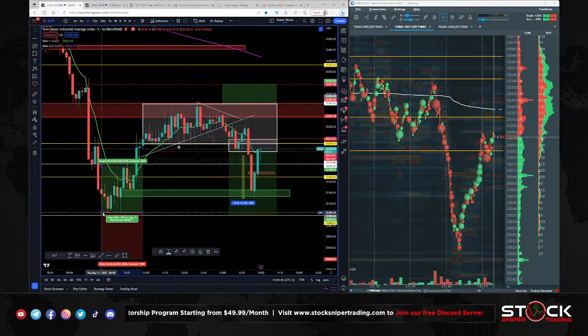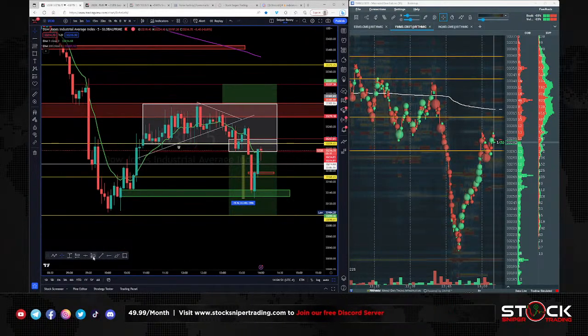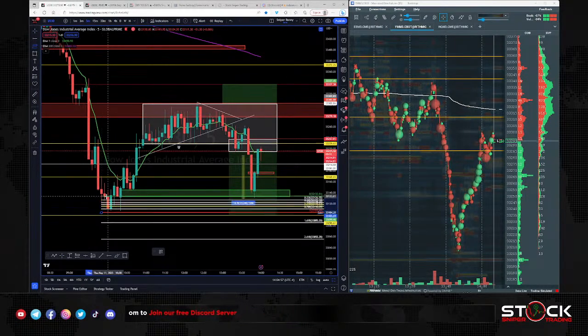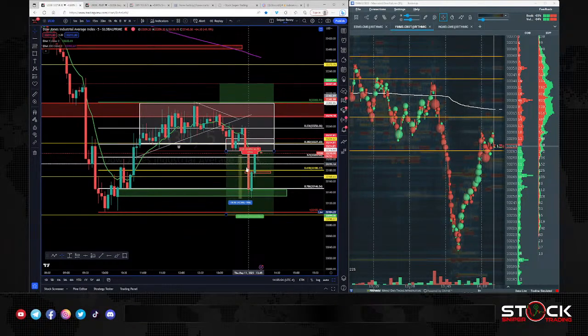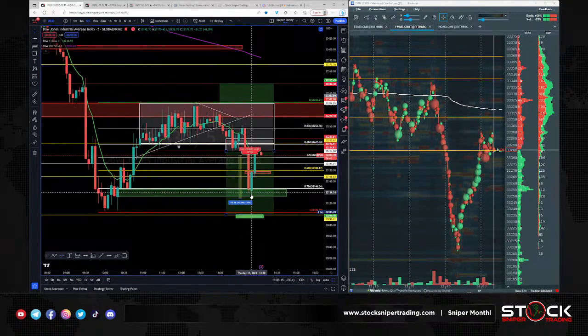If we use our Fib from today's swing low, where's my Fib? My kids play with my TradingView all the time. Okay, swing low to swing high today. This big red candle that came down tapped this 786 zone. We broke the golden zone, came down to the next zone, but it's this big zone that's holding the market. See how we came in there, and now it's going right back up.